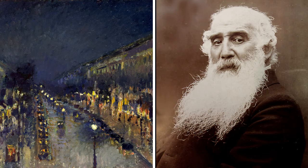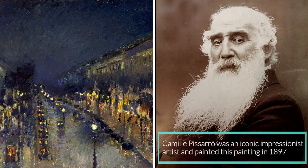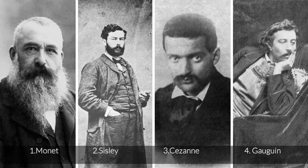Camille Pissarro was one of the major contributors to the Impressionist art movement. He is considered an iconic figure as he, along with Monet and Alfred Sisley, devoted himself to the plein air painting style that symbolizes pure Impressionism. He also actively mentored and encouraged many young artists that included Gauguin and Cézanne.